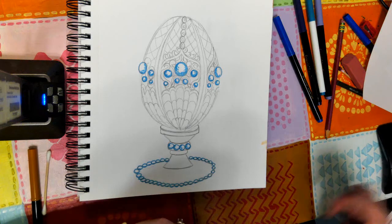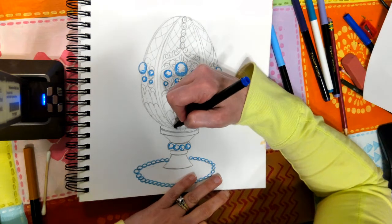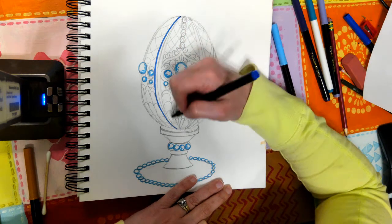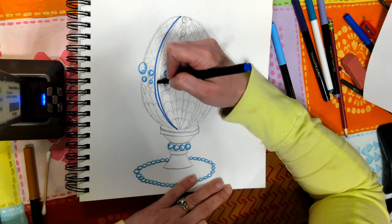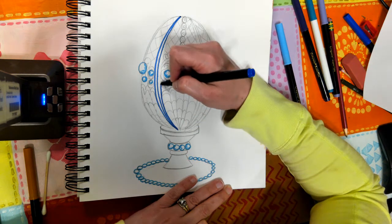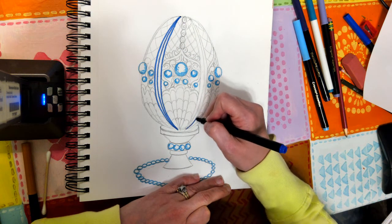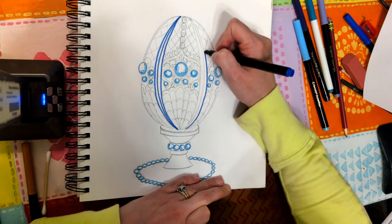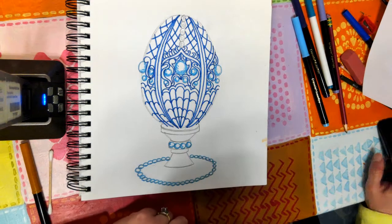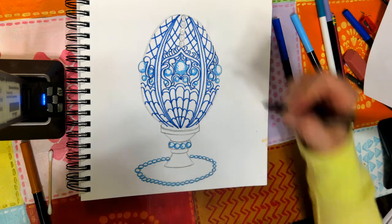Okay, so I have all those blues in. And then I'm going to come in with some of the lines and just give them a darker blue. I'm not trying to shade them in, I'm just kind of outlining. And you'll see how the colors will lighten and blend once we add some water with them. So I'm going to add this to here, and I'm going to add it to all of these smaller lines. Okay, so I have the whole egg outlined in the blue.